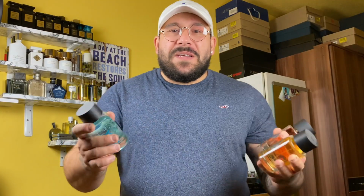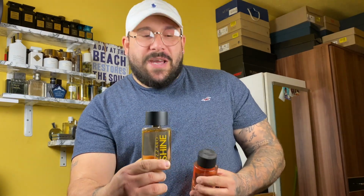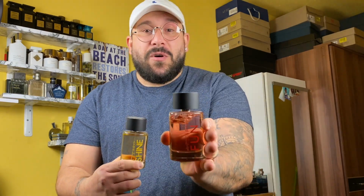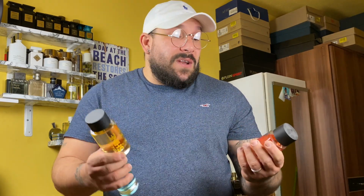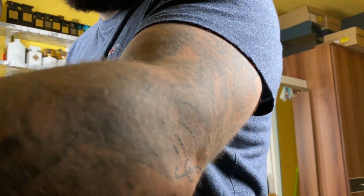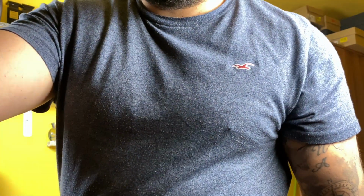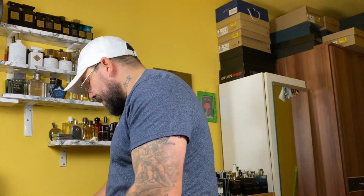Next up now we have this lovely trio from Azzaro. This is Azzaro C, Azzaro Shine, and this is Azzaro Fun. All those three were released in 2020. They're lovely, fresh, cheap fragrances, and I like wearing those. Very easy to wear over the summertime, especially when it's hot. If you want to go down to the river or the beach, those can be rocked very easily.